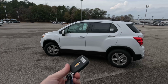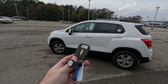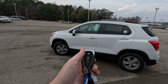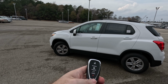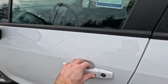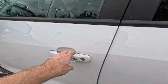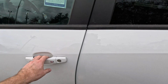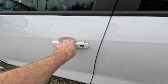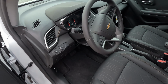All right, before we get inside, I do want to show you the key. It is Chevy's outgoing proximity key, so think old Malibu, old Equinox, things like that. You do get lock, unlock, and remote start, as well as a panic. But I did mention this is a proximity key, and you can lock and unlock from the front doors here. And depending on how you have this set up, you can set it to unlock all the doors with the push of a button. So that is programmable on the inside. I do have the headlights on this one, so it's beeping at me.